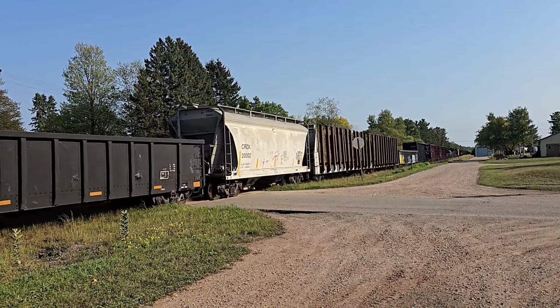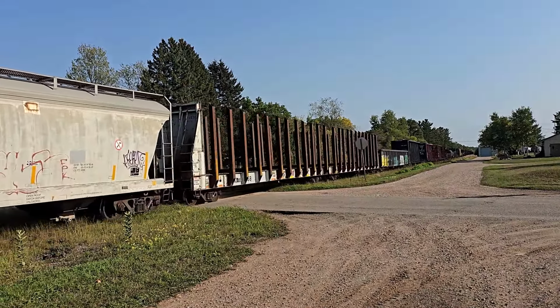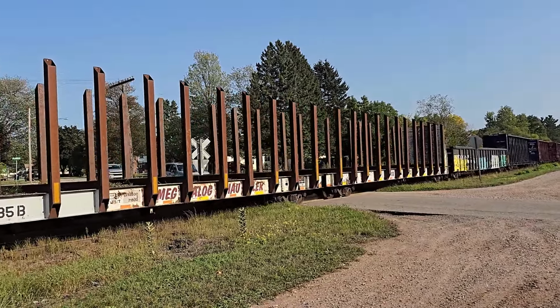That was hiding. I didn't even realize that's what it was until right now. That's a mega log hauler.